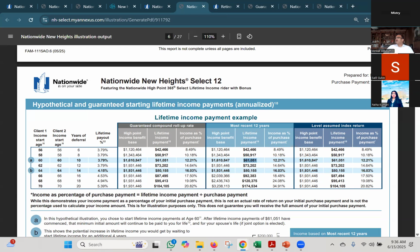I guess the guaranteed compound roll-up rate, that is the 9.5 rate, right? And the most recent 12-year and the level assumed index return, those are different rates based on the indexes, right? And in this example, the first few years from age 56 to, I guess, 64-ish, the guaranteed portion is working better than the others. That's the reason they're the same. Whatever the guaranteed portion, that is the best option. So in these too they're saying that's the best option, so they put the same numbers for these.